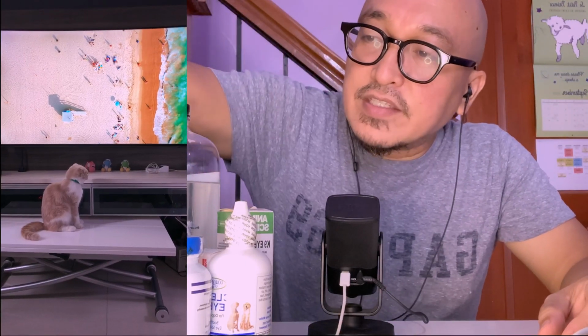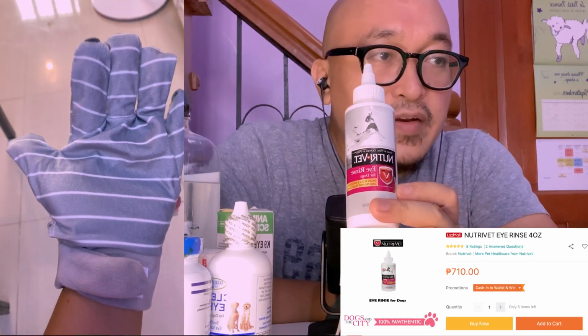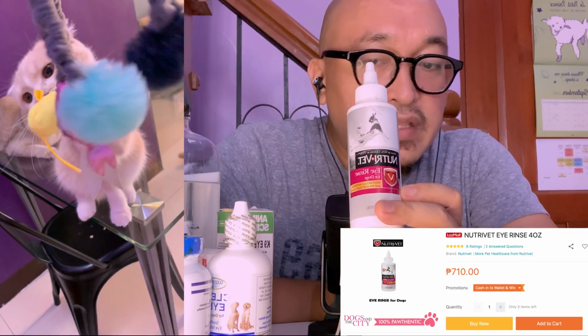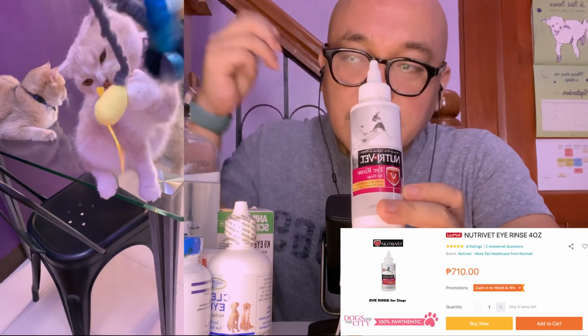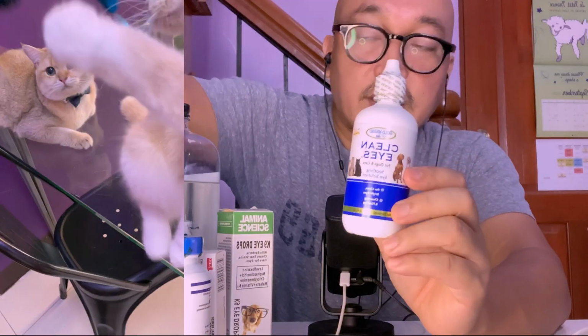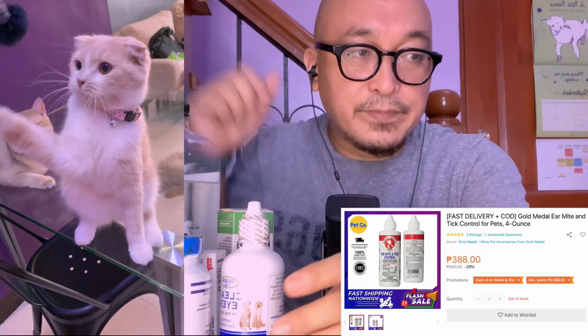Okay, next, we have the eye rinse. The eye rinse also functions the same way. This is the NutriVet eye rinse, and this is 4 ounce. This is 710 pesos. So it works the same way as the other two that I just showed. So this one is the cheaper one, the Clean Eyes, just in case you want the cheaper solution.